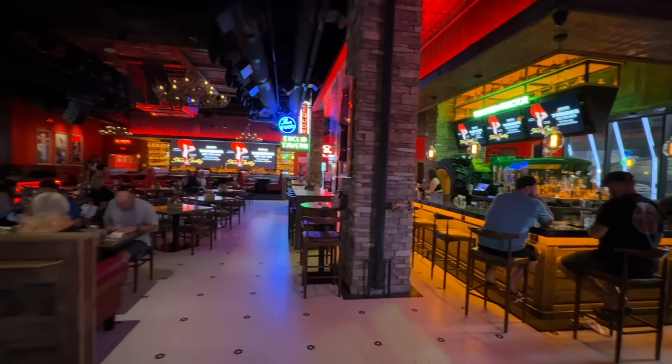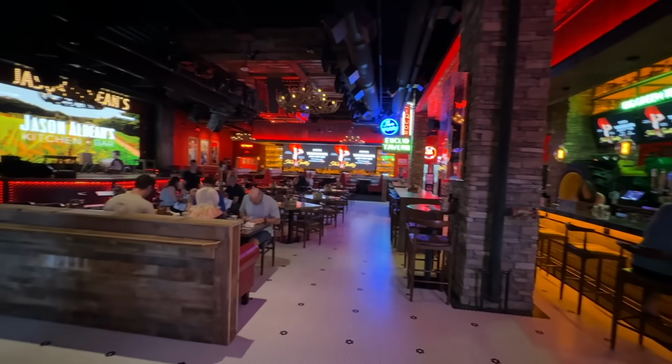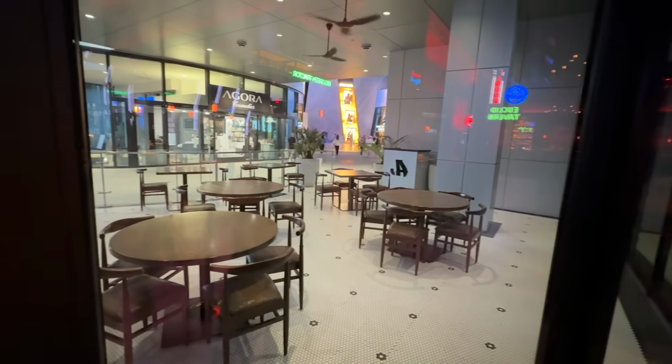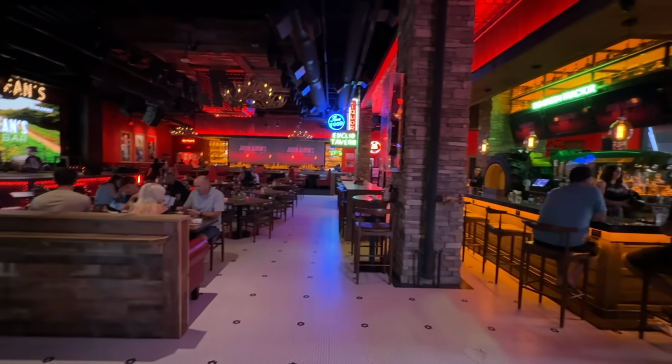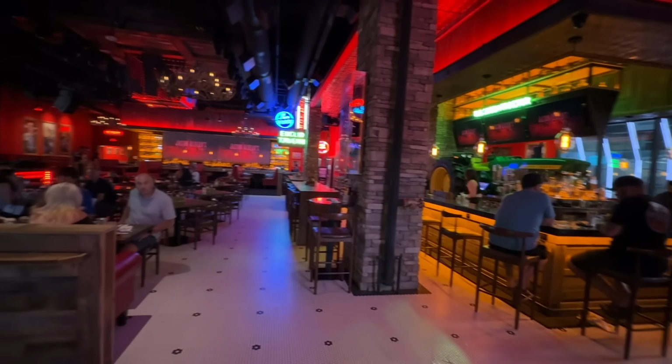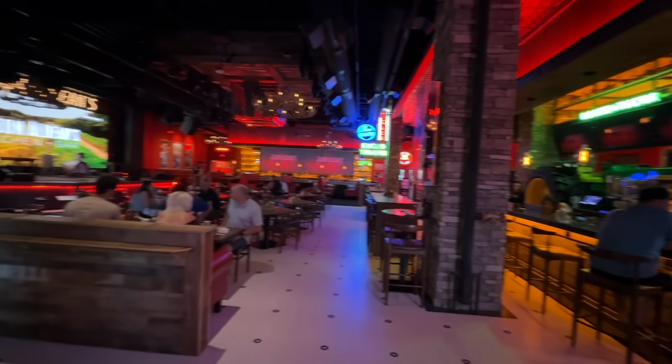So this is the first floor. There's a couple of bars here, a stage, and pretty much a dining area. Here on the left-hand side, you are gonna have an outdoor dining area on the first floor. So yeah, this first floor is a little more calm. They actually have a different type of menu here for cocktails and all that stuff. And upstairs is pretty much just a party bar.